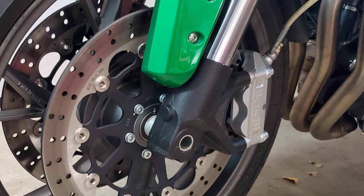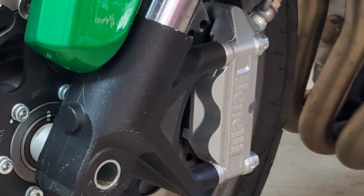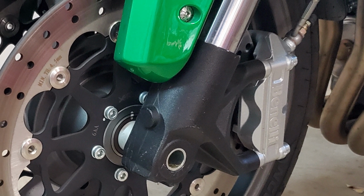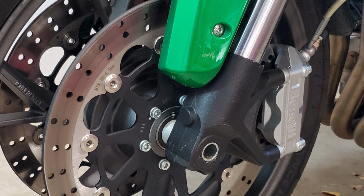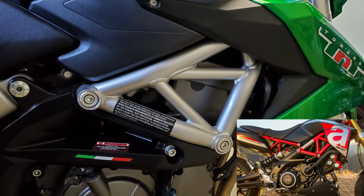That's kind of similar to the KTM Duke 390, where the bike had By Bre brakes on it. Except on this bike, they do say Benelli on them. But from some research that I found, I believe these are designed and made by Brembo. The frame is actually shared from Aprilia, from the Shiver 750-900.